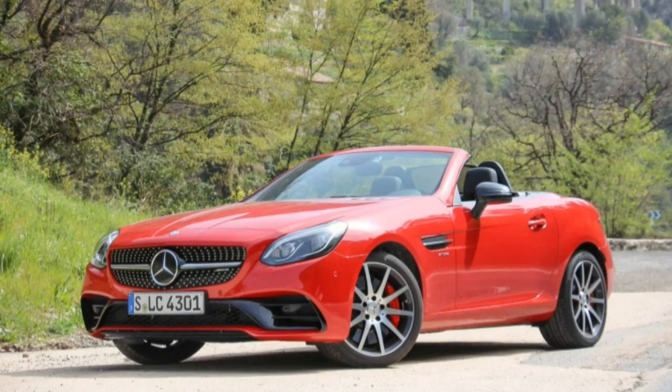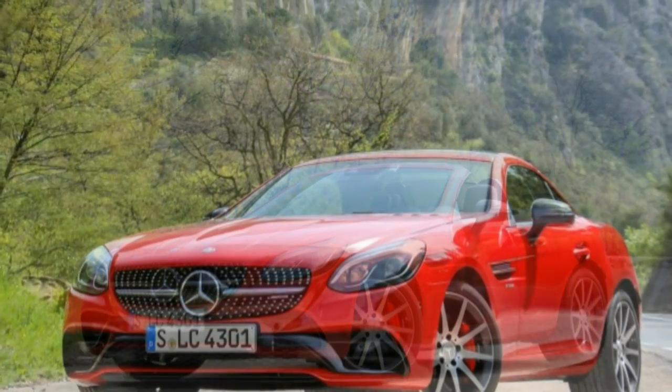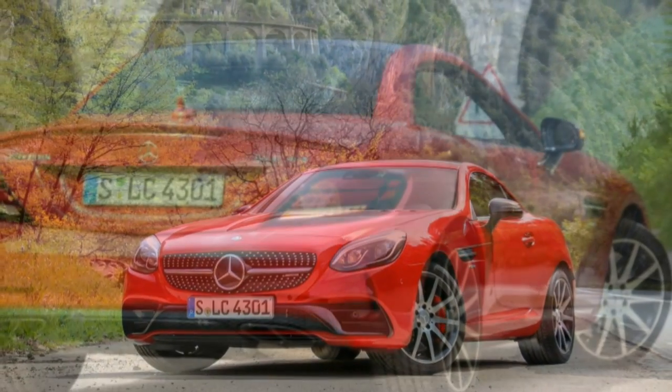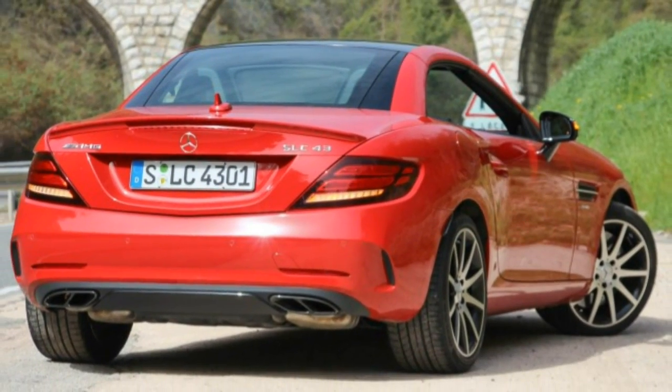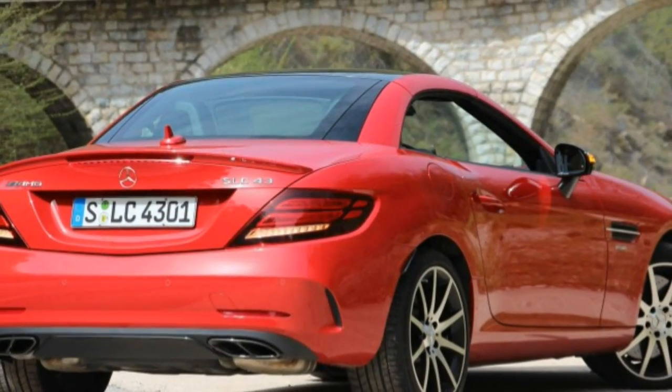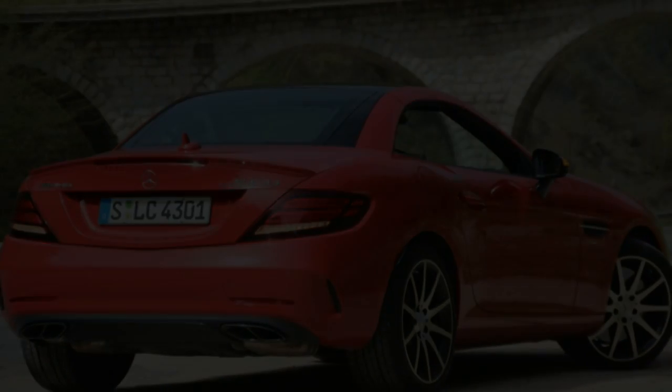How well it will sell is anyone's guess, especially in this depressed roadster market. But with all the effort Mercedes put into what was ultimately just a mid-cycle refresh for the SL-Class, the car maker clearly intends to sell the car for a while.